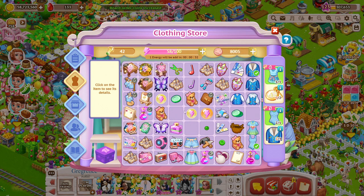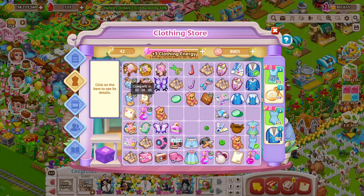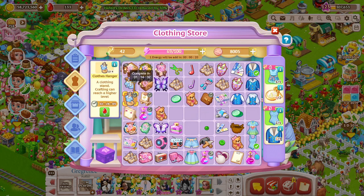Okay, with the energy, these two can match. And these two don't match, so you can't put them together. And that's what we got. We just got more energy to use. And no energy left on these for 2.5 hours and 1 hour and 14 minutes before we can use them again.